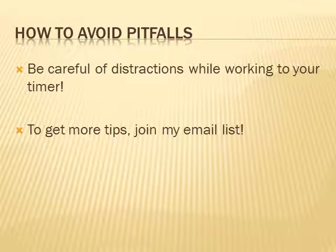Now, one more detail for you. Using a timer works best if you can avoid getting sidetracked during your time session.